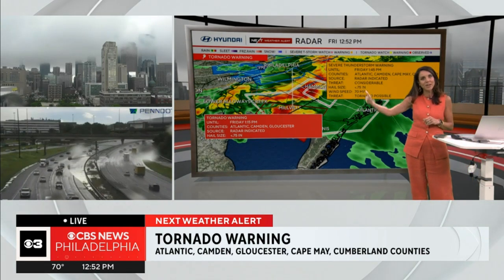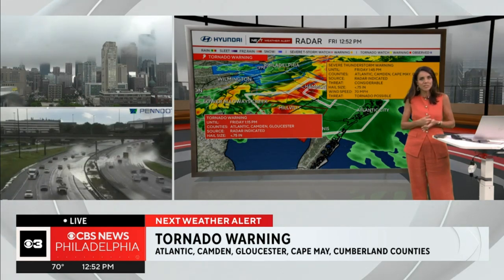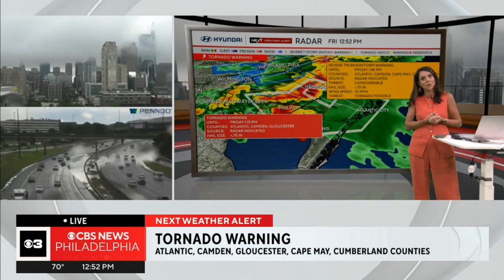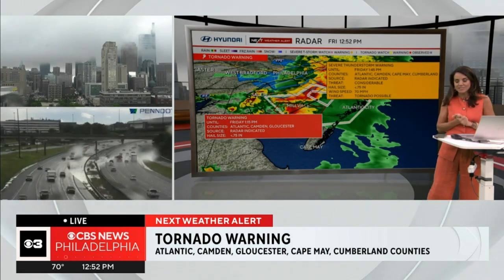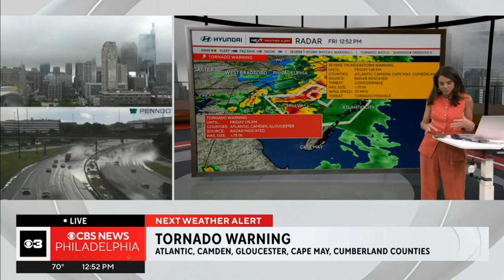You're also seeing some of our cameras here showing flooding on the roads. We've had reports of flooding, closing a ramp off of 476, I-95. We had a report of lightning causing a fire in Berks County. We've had reports of flash flooding and active water rescues taking place in Norwood, Delaware County. We have that active tornado warning. I'm getting updates from the National Weather Service now.